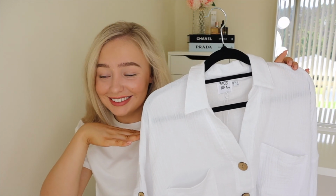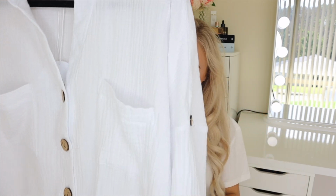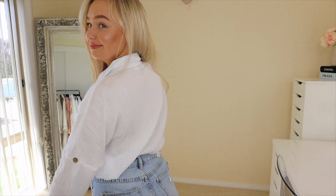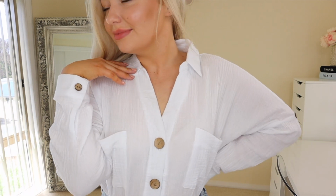Do you see the look on my face right now? I'm just so, so excited to wear these. I cannot even tell you. And don't even get me started about how this feels. I'm obsessed. I know I'm saying that about everything, but I'm literally just obsessed. I love this so, so much. Cannot wait to wear it. I just think it's gorgeous. Dress it up, dress it down. I'm in love. Okay, moving along.